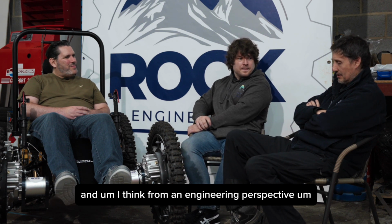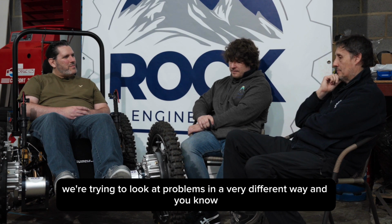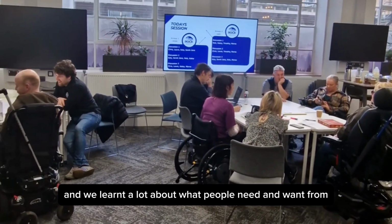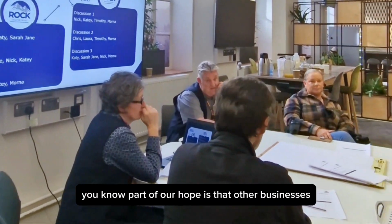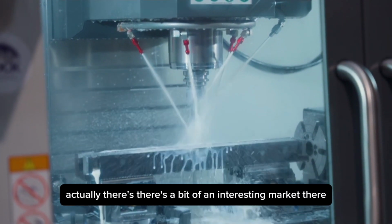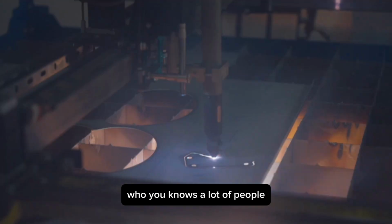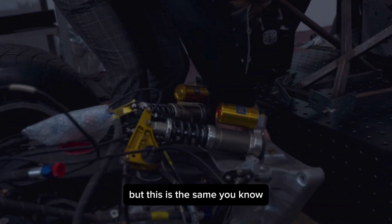And I think from an engineering perspective, it's really attractive engineering, and so, you know, we're trying to look at problems in a very different way, and we've run the focus group that you were part of, and we learned a lot about what people need and want from their power chairs in the future. So part of our hope is that other businesses, other engineers will look at this and say, actually there's a bit of an interesting market there. The engineering is interesting. It will attract young engineers who, especially in this area, want to go into motorsport because it is interesting and fun, but this is the same.